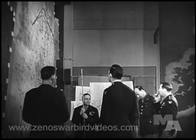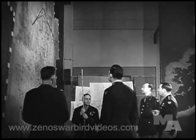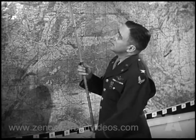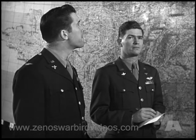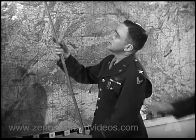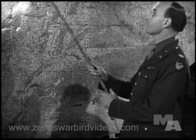Here, the commanding general and the operations officer are working out the overall planning of each of the missions with the staff bombardier, the staff navigator, and the flak officer. This is a complex business because of the multiple nature of the attack.